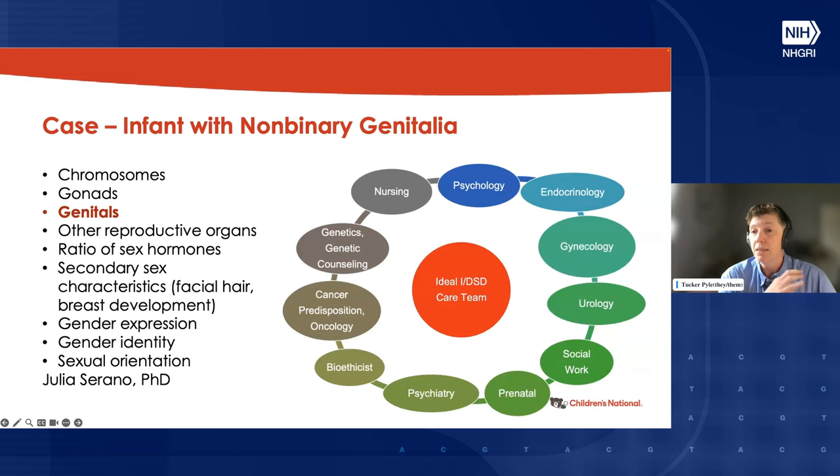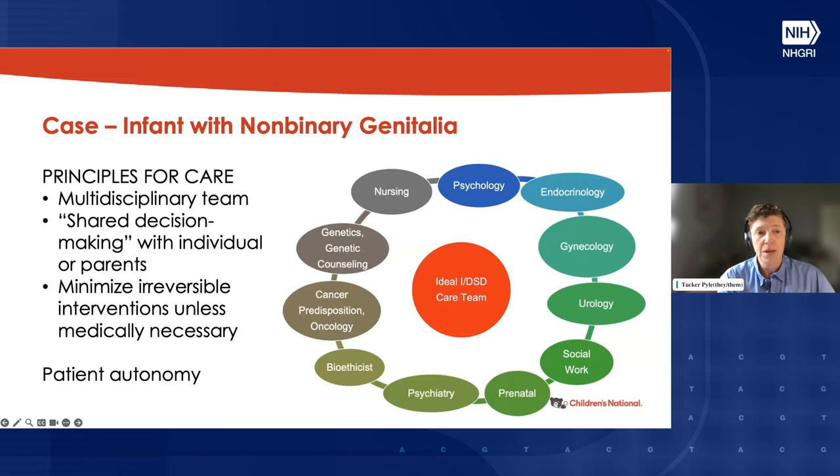This is in the ideal intersex DSD scenario. You're in a place that's well-resourced with lots of heavy specialists who are both specialized in their area of clinical interest, but are also knowledgeable in intersex DSD variations. And these folks can come around a table and start going through things. And we have no major clinical guidelines. We have no major clinical rules. There's minimal of all of that in this field.